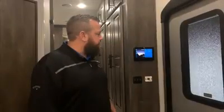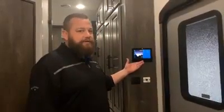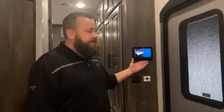One other thing I wanted to show you guys was the One Control feature. This system is standard on all Big Countries. I actually have the system in my personal camper and had it for over a year, and it works really great. What's nice about it is you download the app and you can tie this into your phone and be able to control everything on your coach.